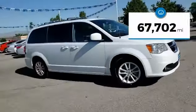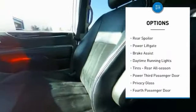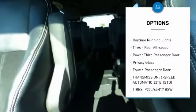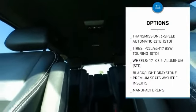This vehicle has less than 70,000 miles. Here are some of this vehicle's great options: heated mirrors, aluminum wheels, rear spoiler, power liftgate, brake assist, daytime running lights, tires, rear all-season, power third passenger door, privacy glass, fourth passenger door.